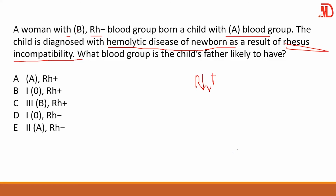But look at it. Mother is B. Child is A. That means that this A did not come from the mother. It definitely came from the father. And so therefore, you are looking at this as blood group what? A. So your answer is A. Blood group A, Rhesus positive. Sorry, this is II. Blood group I is O. This is II. So blood group A, Rhesus positive will be the father's blood group.